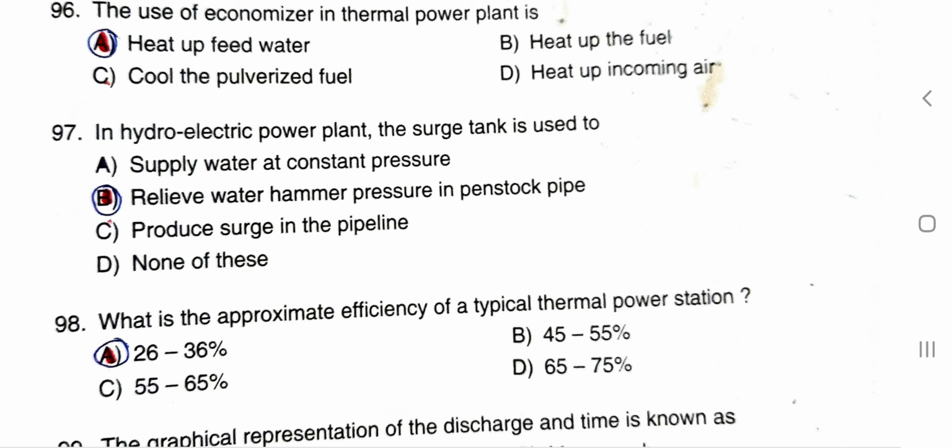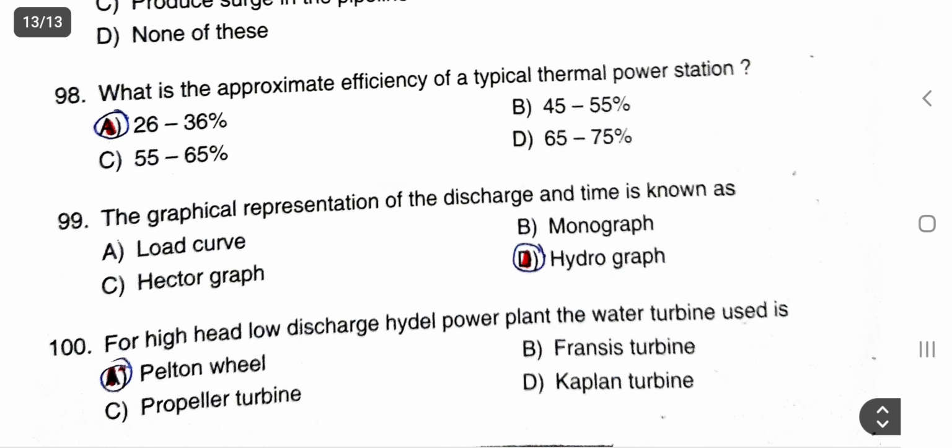98. What is the approximate efficiency of a typical thermal power station? Answer is option A, 26 to 36%. 99. The graphical representation of the discharge and time is known as, answer is option D, hydrograph. 100. For high head low discharge hydel power plant, the water turbine used is, answer is option A, Pelton wheel.